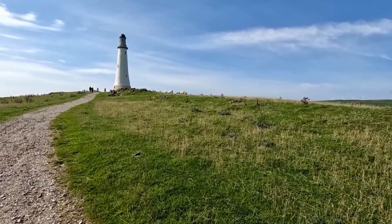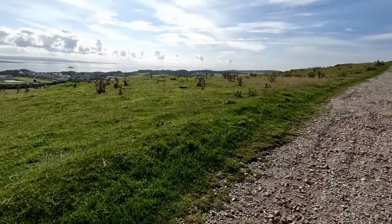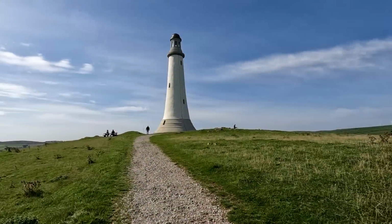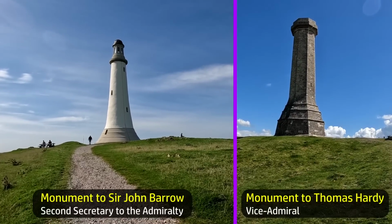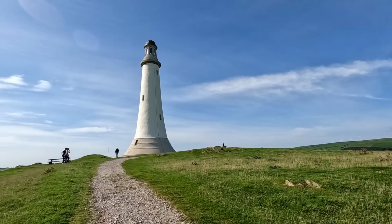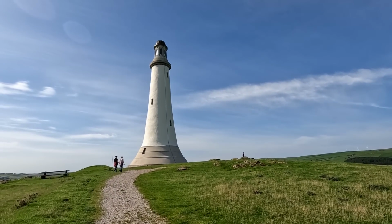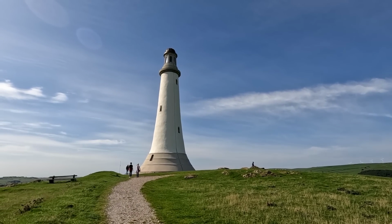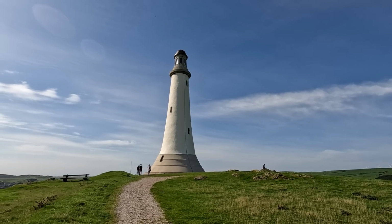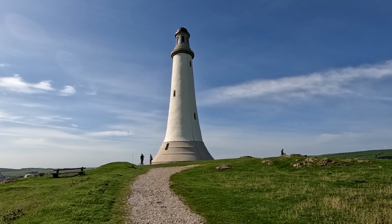Yeah, so as you can see, there are sheep here grazing the hill, and we should have some pretty spectacular views from up here. Similarities between this and the Hardy Monument, the Thomas Hardy Monument in Dorset, another important figure in the Royal Navy. So I suppose this is what you get if you are an important figure in the Navy in the 1800s or thereabouts. You get a big tower on top of the hill when you die.